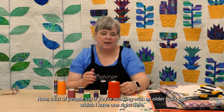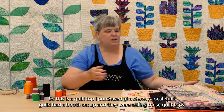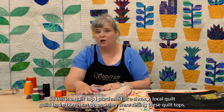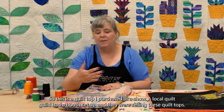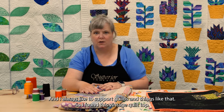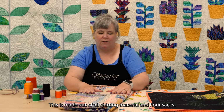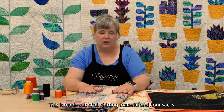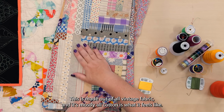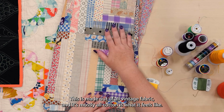Now, a lot of people say if you're working with an older quilt top, which I have one right here. This is a quilt top I purchased at a show. A local quilt guild had a booth set up and they were selling these quilt tops, and I always like to support guilds and things like that, so I found this vintage quilt top. This is made out of all shirting material and flour sacks. This is made out of all vintage fabric, and it's mostly all cotton is what it feels like.